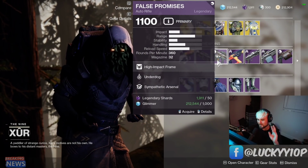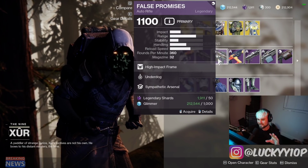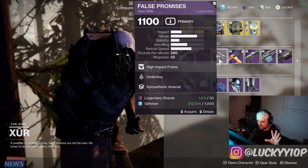A 360 RPM with Underdog and Sympathetic Arsenal. This thing is so bad. Please don't use this. Don't be caught anywhere in the Crucible with it. Even if you're a new Light Guardian, just rock a blue weapon over this, trust me.